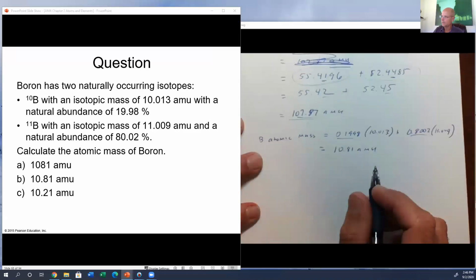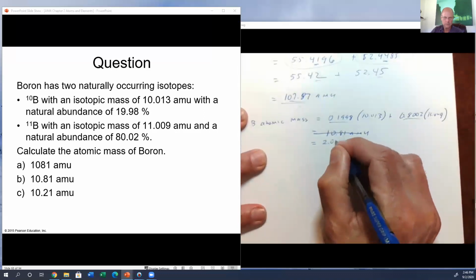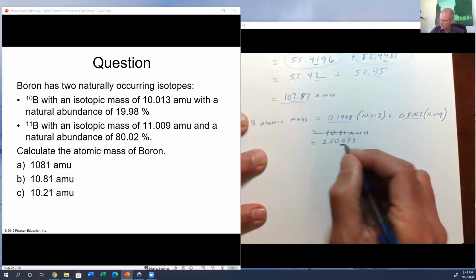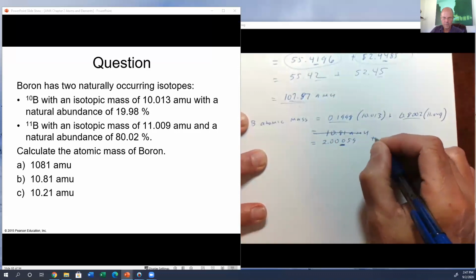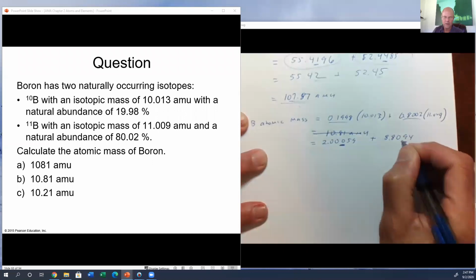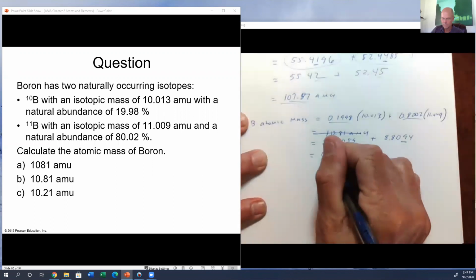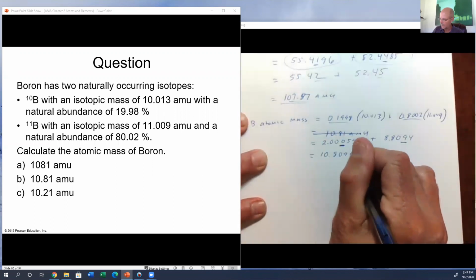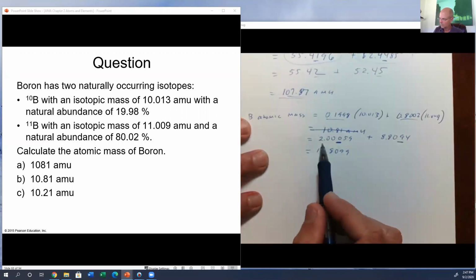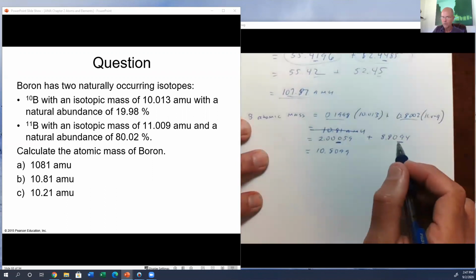So let me give you the intermediate answers here. The intermediate answers would be 2.00059, and you'd have 4 significant digits. So you could underline that one as your 4, and then that plus 8.8094, and you'd underline that one as your least significant digit, right? So if you add that together, that adds up to be 10.8099. Now you look at places of the decimal, right? And here you have how many places of the decimal? You have 3. Here you have only 2, right?